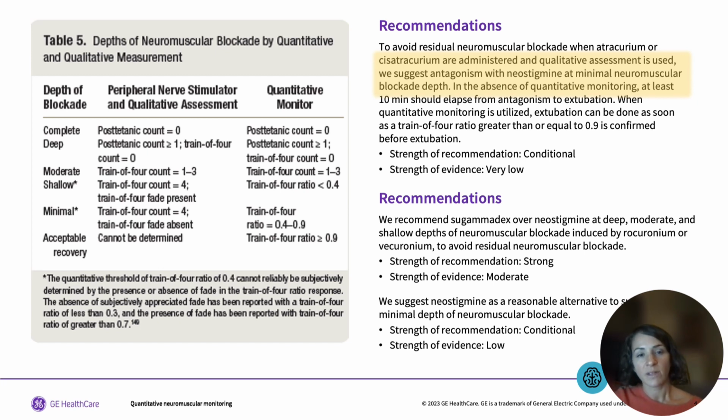neostigmine. So one of the things that could also be considered from this perspective, if you're thinking about cost savings, is that if you have a patient with minimal levels of neuromuscular block, consider using neostigmine over Sugammadex. And in terms of the use of Sugammadex, essentially anytime you're using rocuronium or vecuronium, they recommend using Sugammadex anytime the train of 4 ratio is less than 0.4, so fade is present, or below that, so any of the other levels of block.